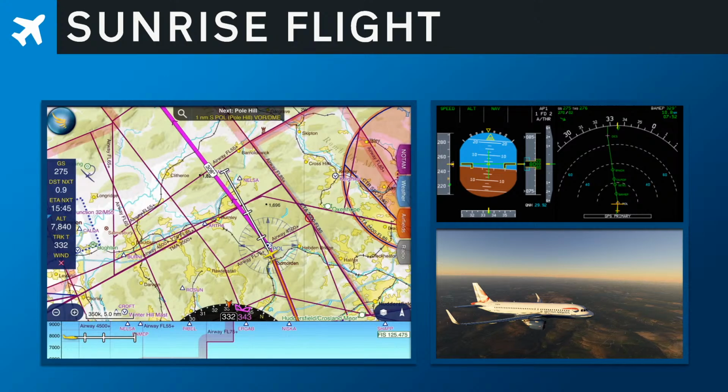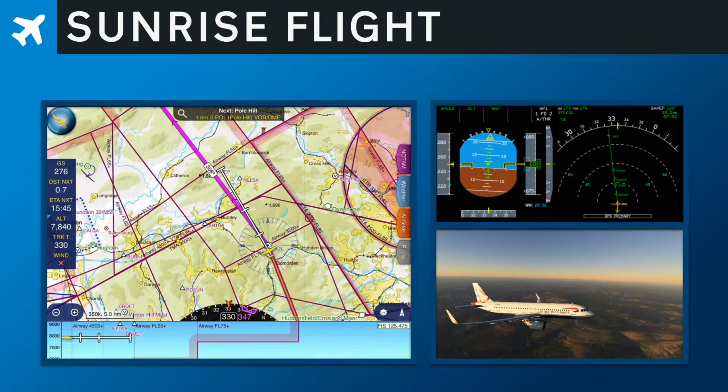And yeah, I'm completely blown away with this flight simulator, just how it looks and how the aircraft flies and all that kind of thing.